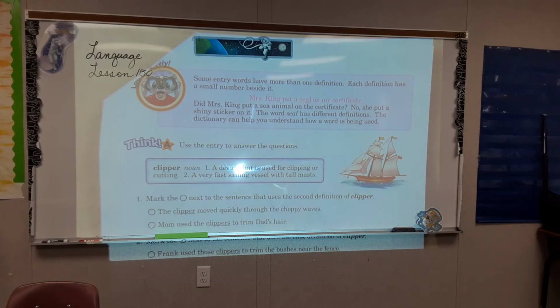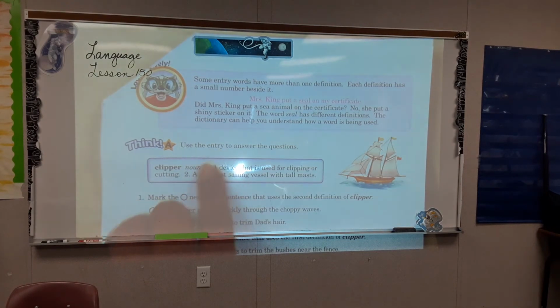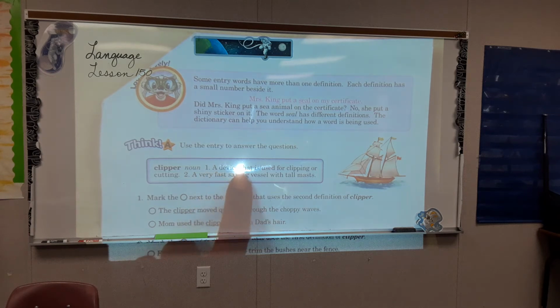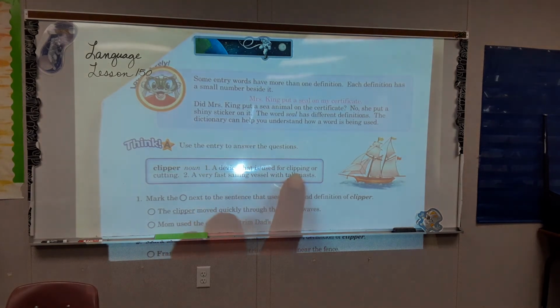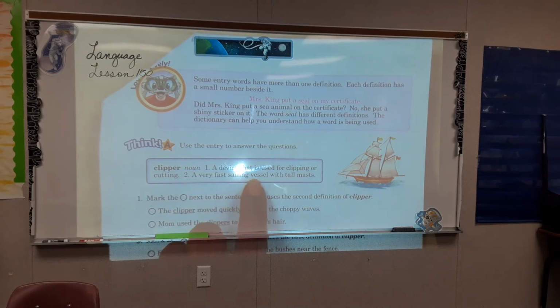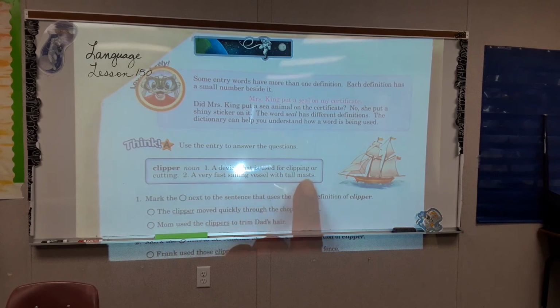The dictionary can help you understand how a word is being used. Use the entry to answer the question. What is the entry? The entry word. The entry is the word that you are looking up. So my entry word is clipper. Clipper is a noun. First definition, a device that is used for clipping or cutting. Second definition, a very fast sailing vessel with all masts.